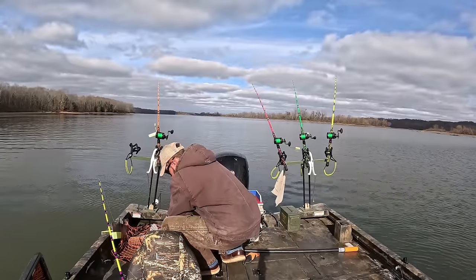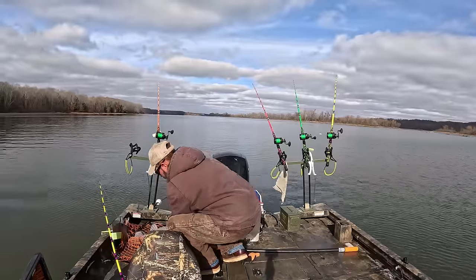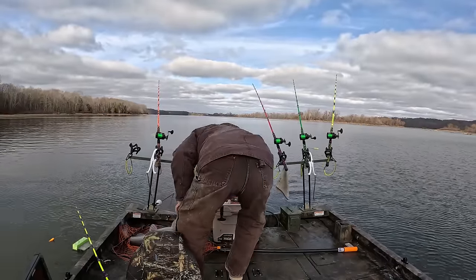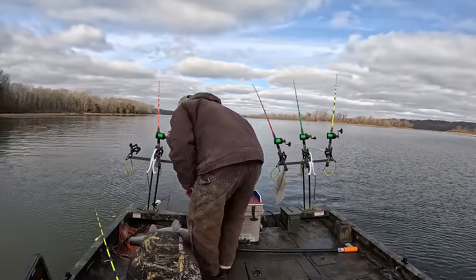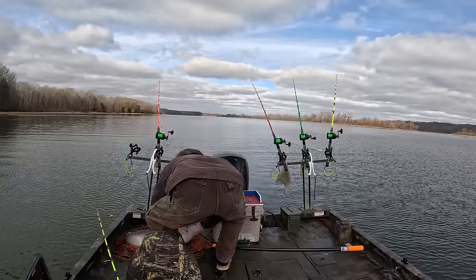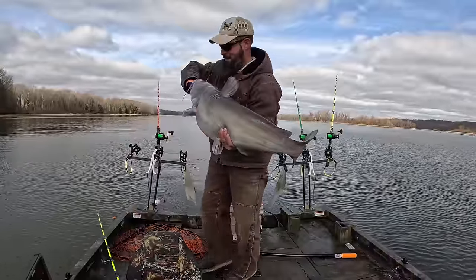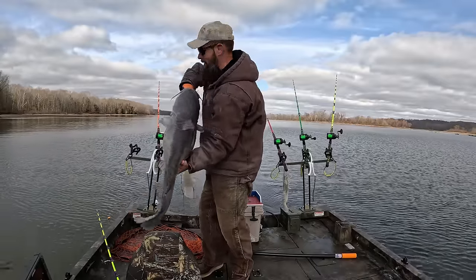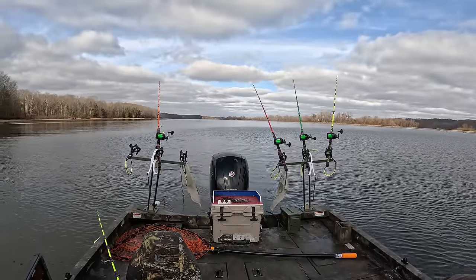How did all that work out? So yeah, I think that's the ticket. Like I said, we're getting ready to come back up on that hard bottom over there. Hang on, buddy. Oh, yeah. Look at him. I think this is a female, actually. Got this small head, she's got a small jaw. All right, let me get a picture of her. Let her go.